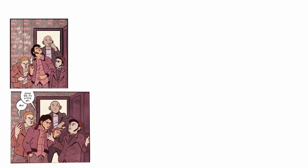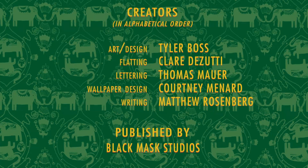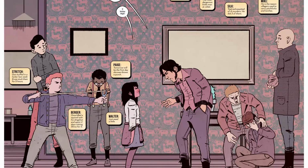There's two ways in particular, either by repeating a similar image with a slight change or by giving a completely new action. And I'm going to use 4 Kids Walk Into a Bank by Matthew Rosenberg, Tyler Boss, Claire Dezzutti and Thomas Mauer to take a further look at this. 4 Kids Walk Into a Bank is a comic about, surprisingly, 4 kids, and they are kind of outcasts and they end up running into some trouble with 4 thugs, but it's fun and utilises this juxtaposition technique during the first issue in a number of ways.